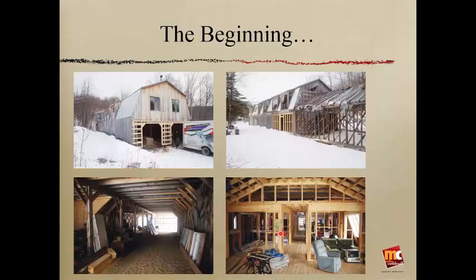And here we are upstairs. This is what the upstairs looked like when I bought the place. It was roughed in, and there was a little bit of wiring. He'd started to wire the front room, but none of the back room had been wired. So this is what it looked like when I first moved in.